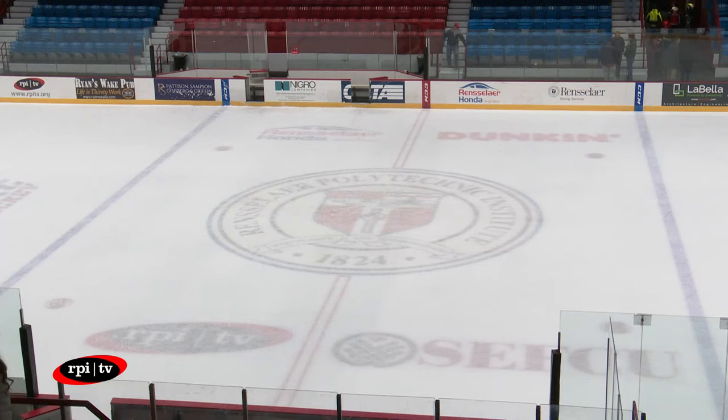So we will conclude here again. The final score after the game was Yale 4, RPI 1. They'll be back tomorrow night against Brown.